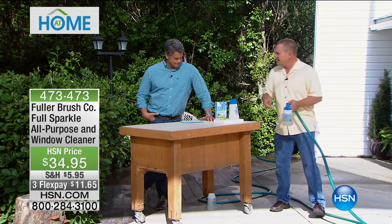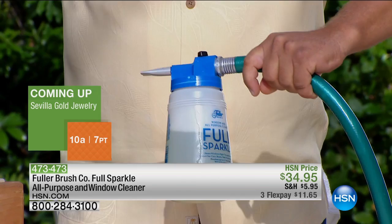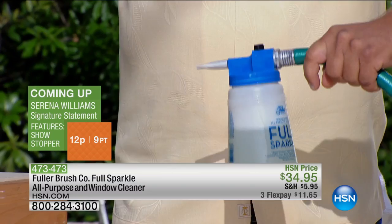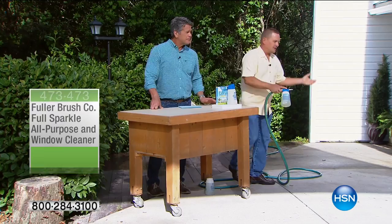So all you do is, here's how simple this is. It comes with the box of cleaner, and you get this container, okay? Now this container, you mix about a third of the box into this container. It's a powder. You mix it with water, and then you're ready to clean your windows. This one box of cleaner will clean up to 60 windows. So it's really economical. Yeah, very concentrated. And when you think about it, how many windows do you have in your house? And how hard is it to get to them?